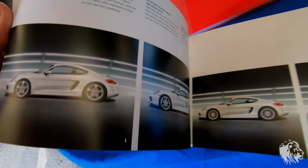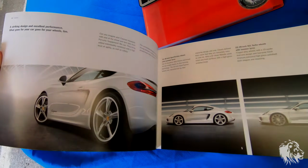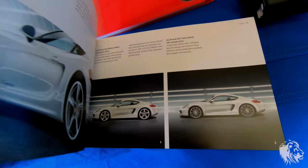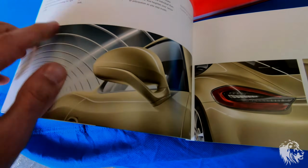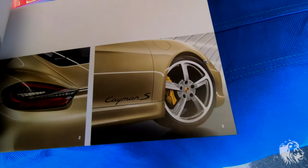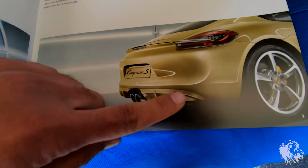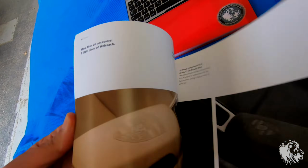I've just got a hard copy, so I've been scanning the pages that I'm referring to in this video, but this has all the different wheel styles. So you can, they do encourage you to check. There's the clear lights, there's the mirrors that I showed you, there's the Cayman S that's on the side of the car, the gas red car here, and there's the rear, and there's the front. So these are useful as well. I've only got a few of these.